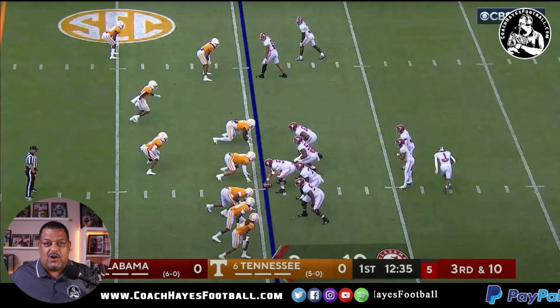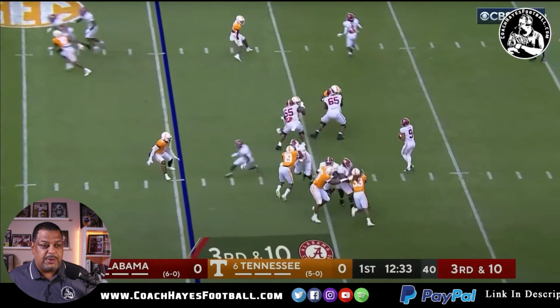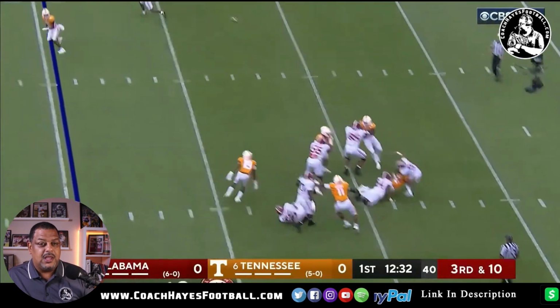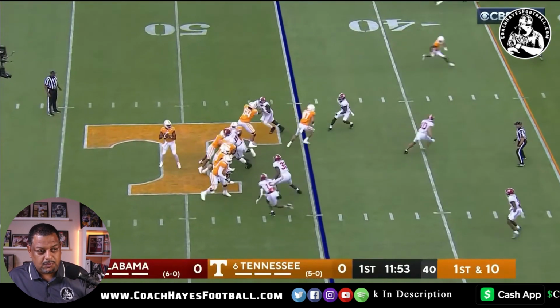Let's go ahead and get this thing rocking and rolling. Let's see how the Volunteers pull this deal off with all of the good plays. Here we go, man. 12:35 in the first quarter. Number 33, Banks, makes an excellent play right here coming off the edge, a smashing on Bryce Young with a great power-to-speed type move, creating the incomplete pass.